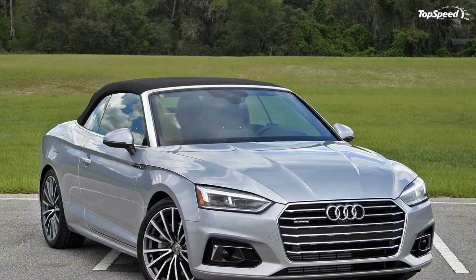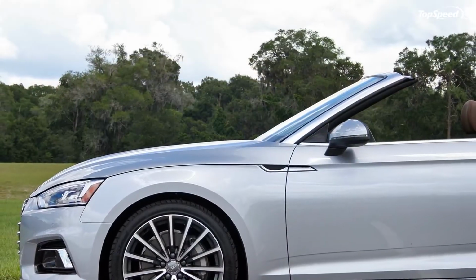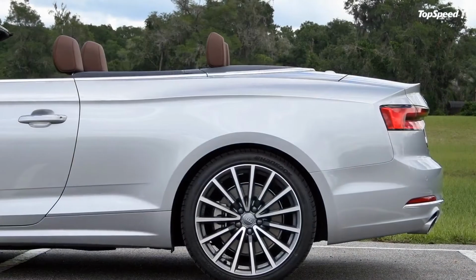Interior. The rear seats aren't designed for the long-distance comfort of a chauffeured dignitary, but rather for those occasional uses when the kiddos ride along.